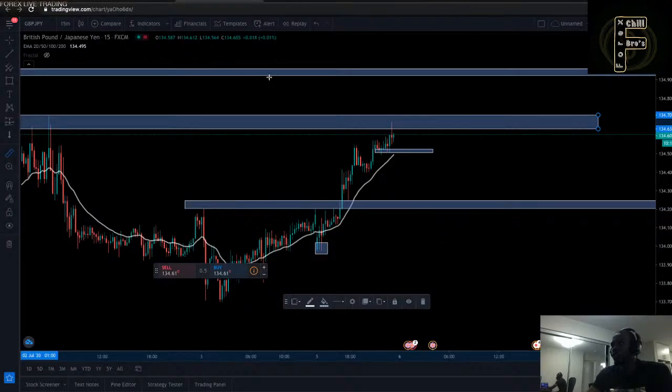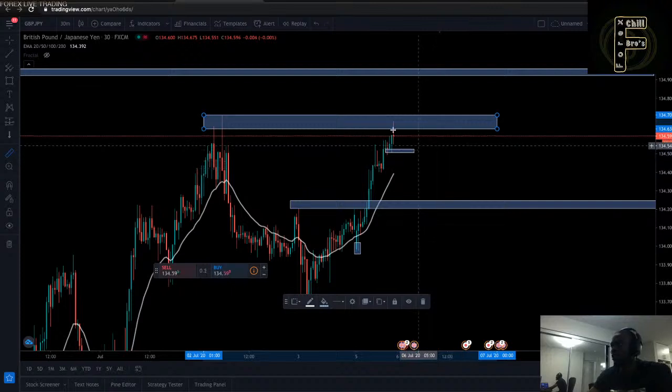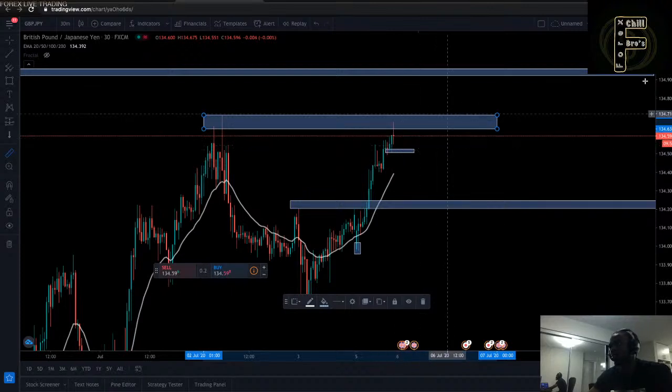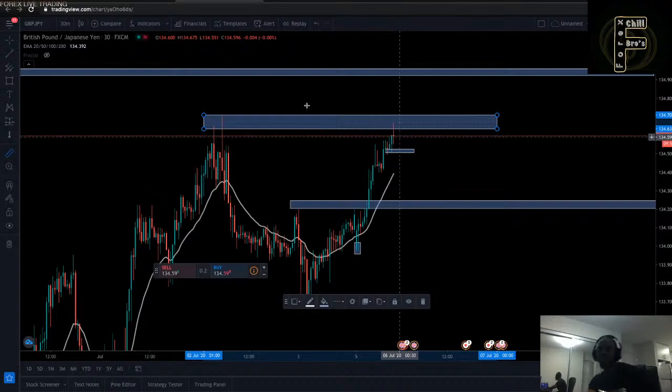GJ. So what's GJ doing? We're still having some push to the top side. But the 30 minutes, let's look at how the 30 minutes is playing. The 30 minutes closes in 9 minutes, and this candle is just indecisive right now. So never just jump on what you see.